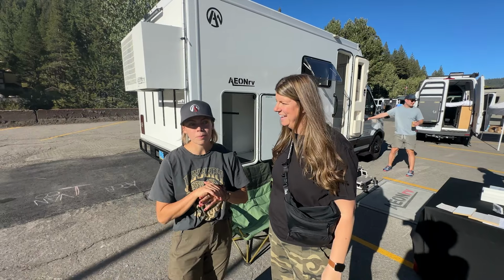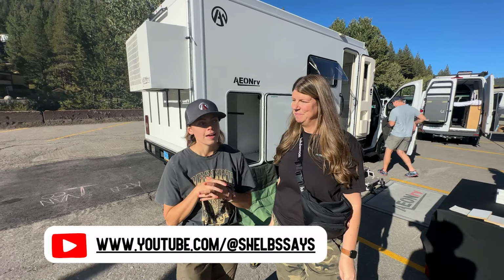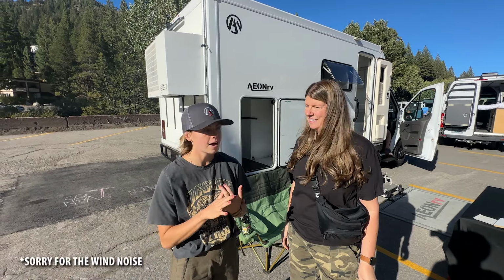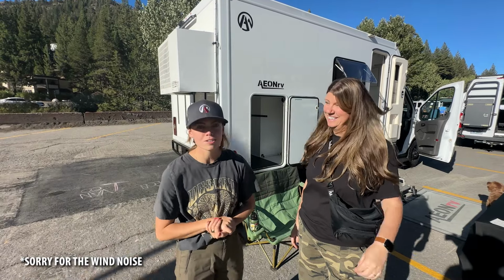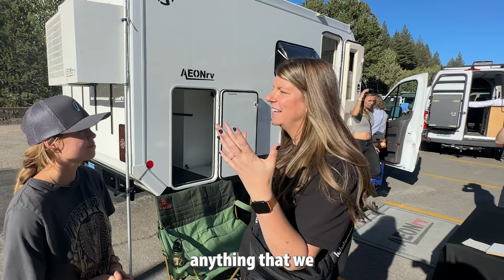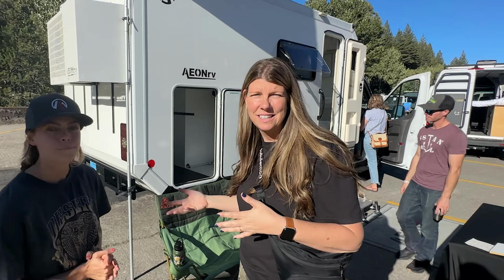So my name's Shelby. I go by Shelbs. So Shelbs Says. We'll be traveling in this for 6 months. We love to ski. We love to hike. So we're going to be doing all of the off-road adventures and excursions in this thing for the next 6 months. Is there anything that we wouldn't know, Bob, that we would want to know, spec-wise?